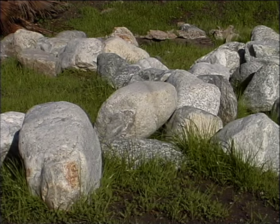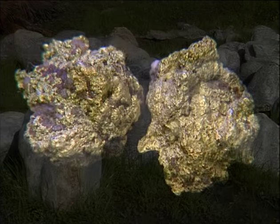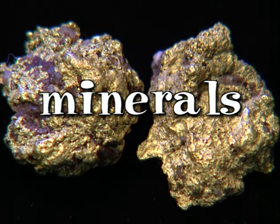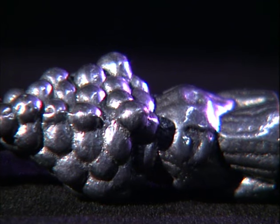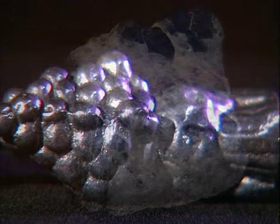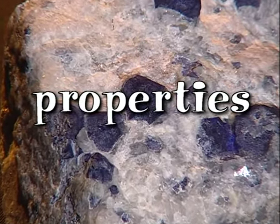Rocks are made up of a mixture of minerals. But what are minerals? Well, Iggy, minerals are solid, pure substances found in the Earth. They are not made by humans, but by processes deep within the Earth. Every mineral has special qualities called properties.